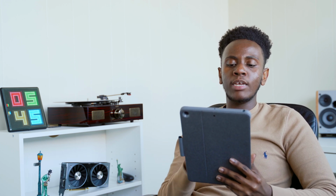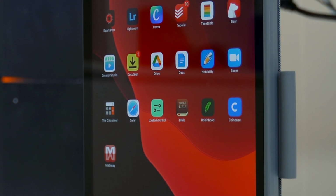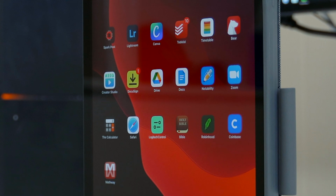Anyway, some other apps that I have on the screen is a calculator app. For some reason, the iPad still doesn't come with its own calculator app, so you have to install one on the App Store. But this is the one that I use. Next up is Safari, Logitech Control, which I use to control my Logitech Combo keyboard case, the Bible application, Robinhood for investing, Coinbase is also for investing. This year, I have a goal of investing a lot more in the stock market and into cryptocurrency. So that's the reason why I have those two applications on here.